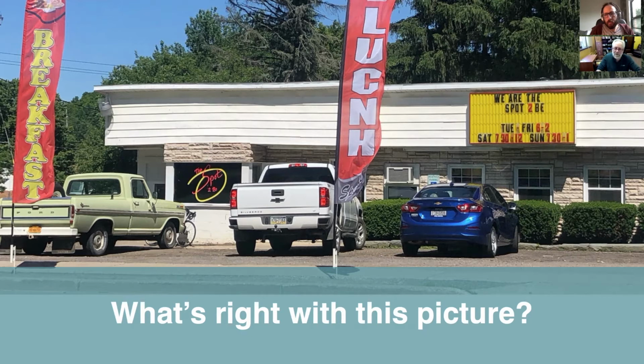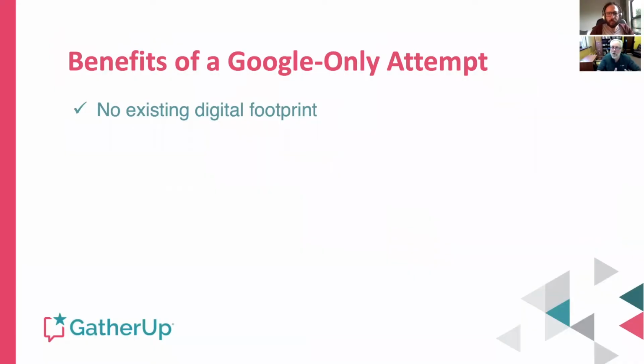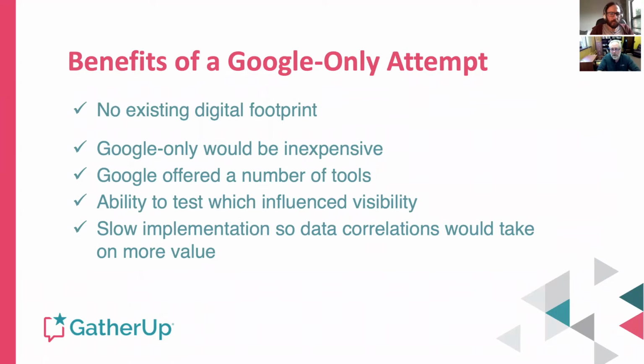That being said, it was a great situation for a case study. There's a lot right with this situation. They had no existing digital footprint. She hadn't done any listings with a phone company. Google had no clue who she was. I figured that since she was doing Facebook, I could do the Google side. It would be very inexpensive, very low time investment for me.